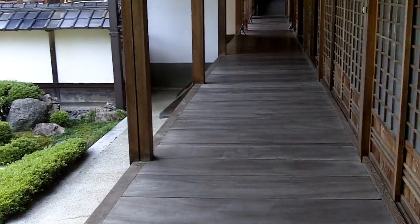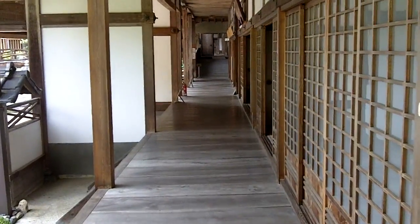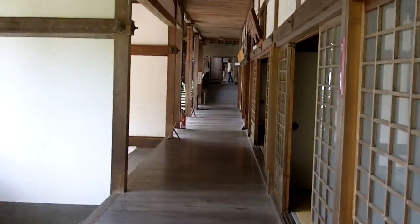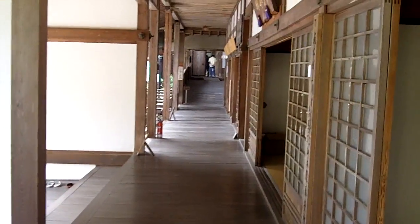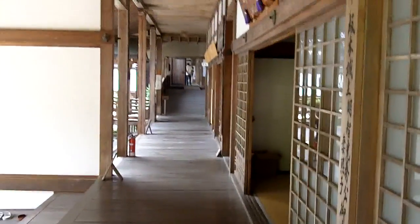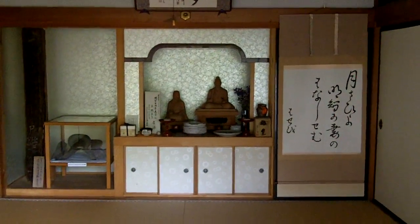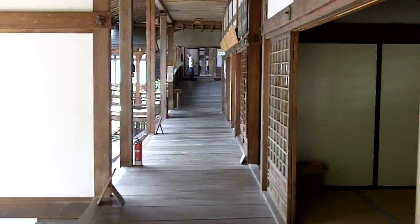And the veranda that we walk down to our Hondo, which is the main building where the prayers are being held. So there's a couple of historical things here along the way that I will show you. There is a room here that has some images of Akechi Mitsuhide and his wife. In case you didn't know, Akechi was the one who assassinated Nobunaga.